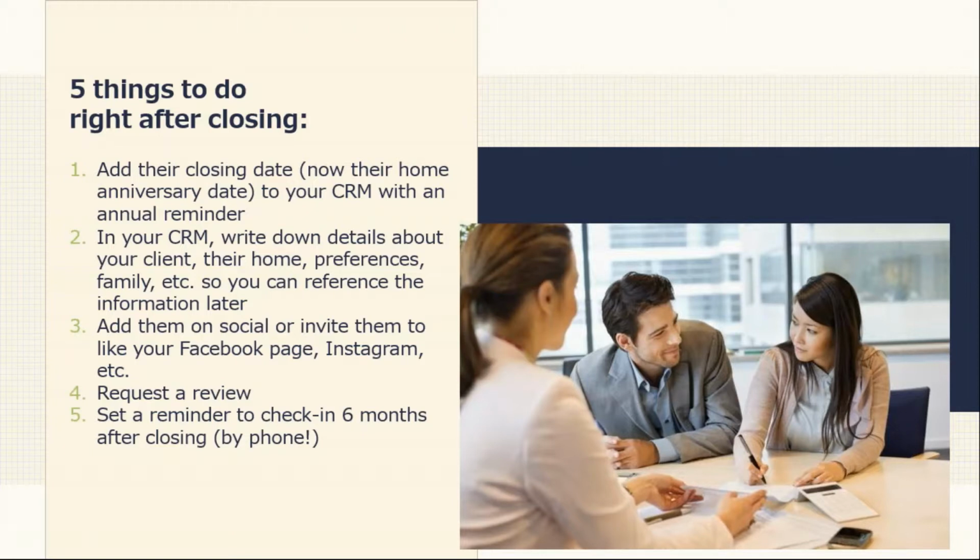Second, I want you to go into your CRM and also write down all the details about your client, their home, their preferences, their family, pets, whatever you can think of. That way, when you go back in to pull up that client, if you do end up getting a phone call from them, or if somebody says, oh, so-and-so sent me your information, you can go back and reference who that person is and actually be able to talk to them on a personal basis, because I know you guys meet a lot of people every single day. So just writing down the notes, I think, will help you in the long run.